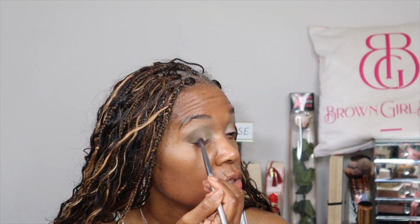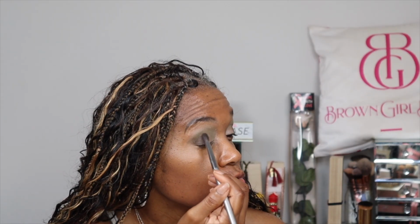with the shadows, but they are so pigmented that you just need to tap it once in the pan and poof, you got it. So yeah, really use a soft hand when you are applying these shadows, because you don't want to let it get too far out of control. You want to have that stability to add more or pull back a little bit and just blend if you want to. Next, I'm going to go in with a flat shader because I want to use this color.